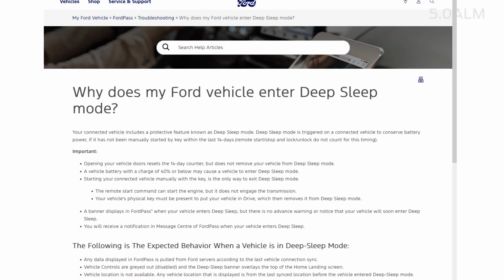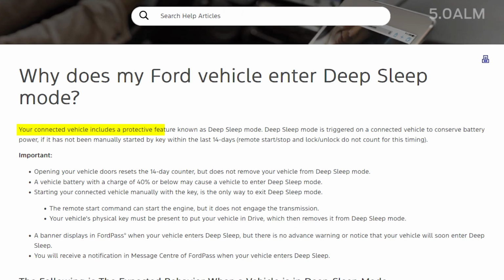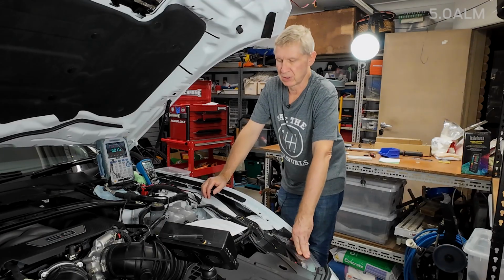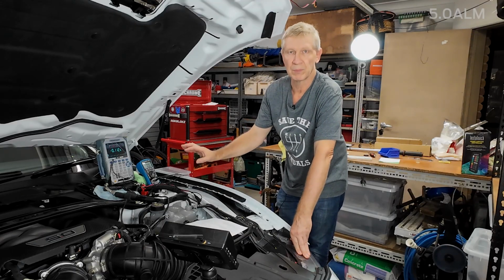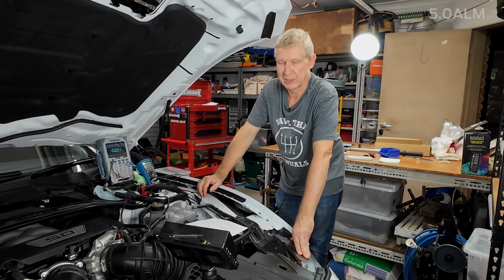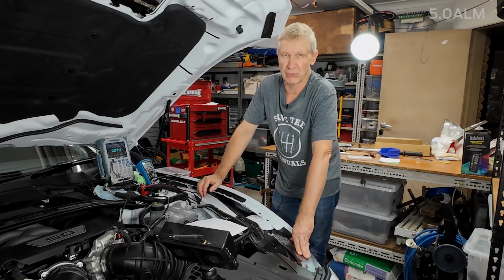He posted something from the Ford Australia website about deep sleep mode, which I was completely oblivious to. It says, and I quote, "Your connected vehicle includes a protective feature known as deep sleep mode. Deep sleep mode is triggered on a connected vehicle to conserve battery power if it has not been manually started by key within the last 14 days." So there you go, these notifications appear to be time-based and not so much on the actual state of your battery. But I guess if you do have a battery that is in poor state and not holding a charge, you'd expect to get these notifications more frequently.